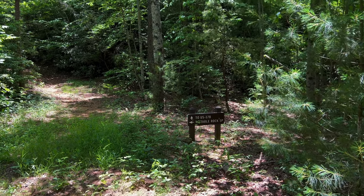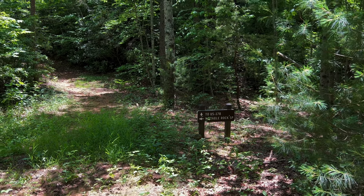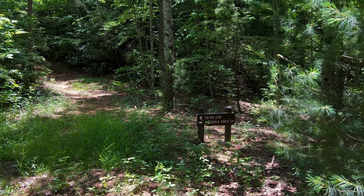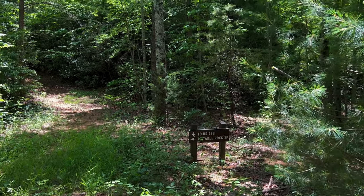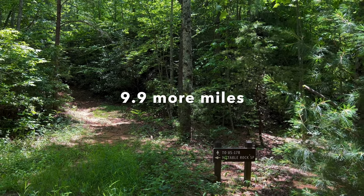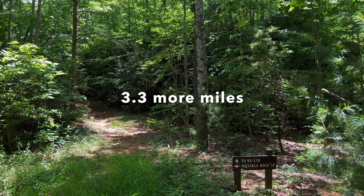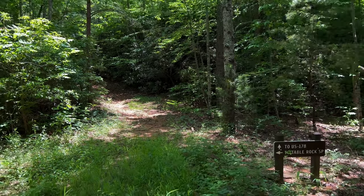Roundtop Mountain Passage. So now we're going to get on Blue Ridge Co-op from here, and we have two choices. We can go to Table Rock State Park, or we can go to US 178, which is where we're parked. So we are going to 178. We're going to go straight.